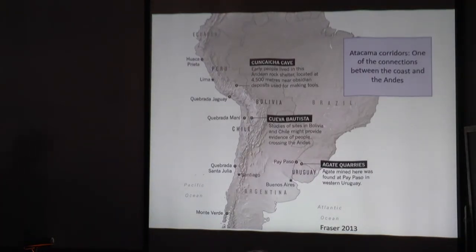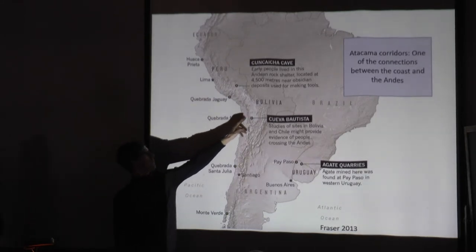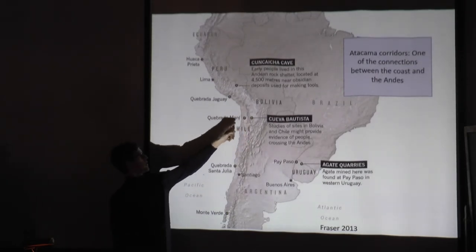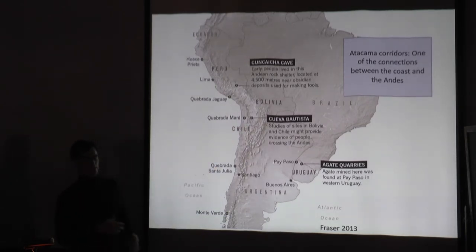So I was just going to conclude by saying that, going back to our original introduction, these are important sites for understanding how people first came to live in the highlands as well as the coast, and Quebrada Mani represents one of these links to the highlands, which is where we see a lot of the fluorescence in Andean past.